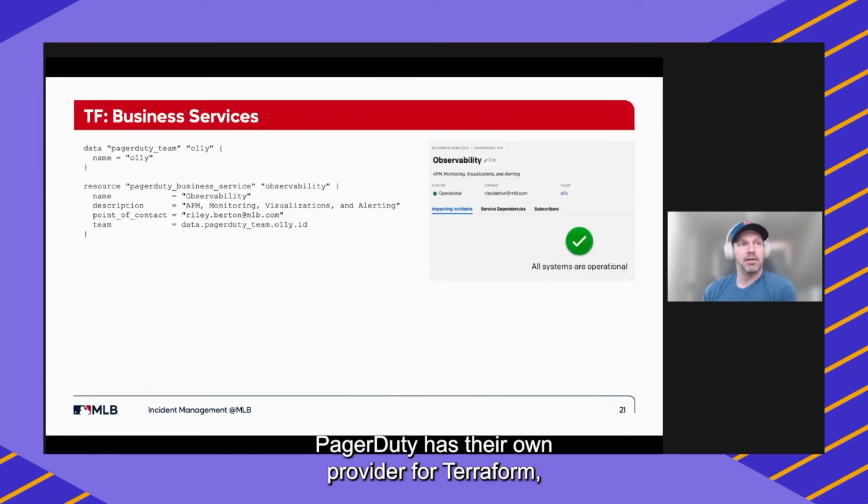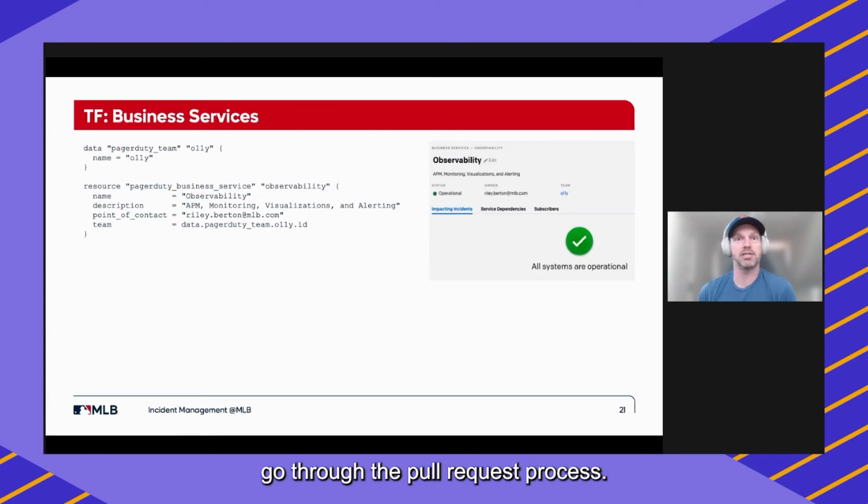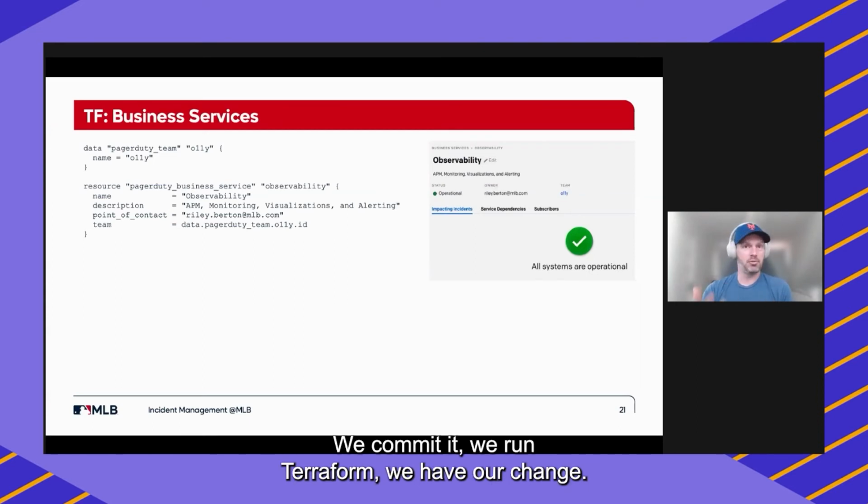PagerDuty has their own provider for Terraform, which is fantastic. We can very simply define business services directly in code, and we keep this in a GitHub repo. Then anyone who needs to add or modify a business service can go change the code and go through the pull request process. We commit it, we run Terraform, we have our change.